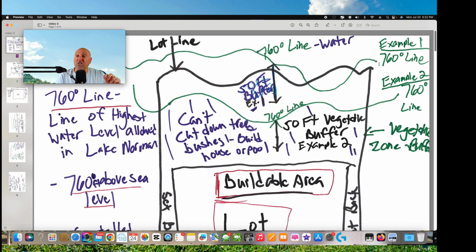Example number 1, the 760 line, the area of highest water could potentially be over here. So you can see how it's encompassing or encroaching over your property line. So the 50 feet from where this water line encroaches on your property is an area from which you cannot build. In addition, there's a vegetative zone buffer 50 feet from this 760 line.